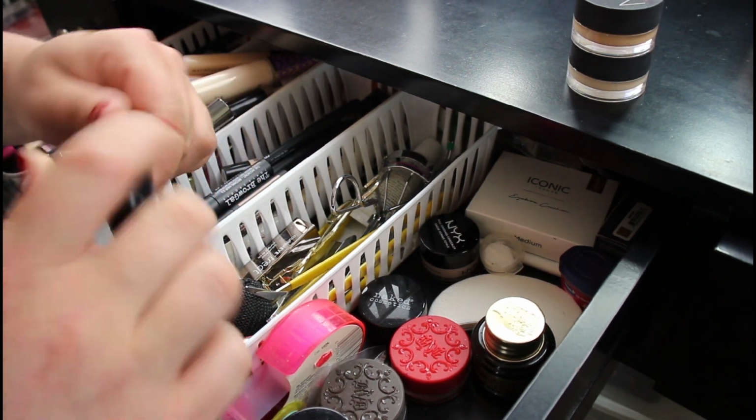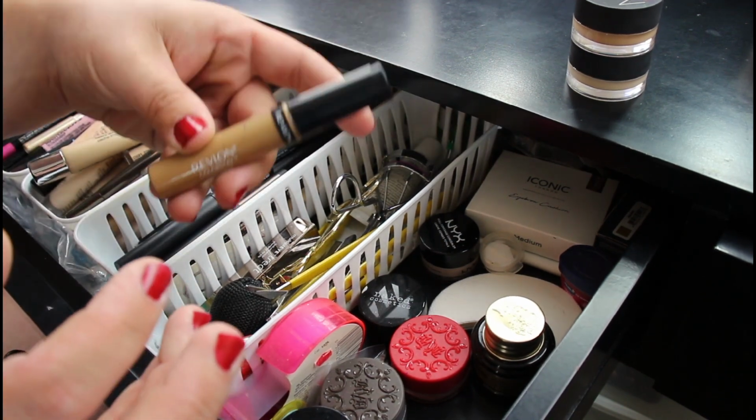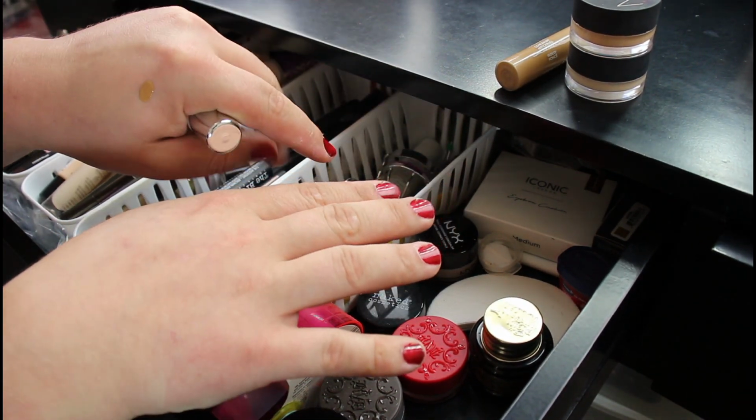It's actually not the greatest shade for me, but for the days where I want to look a little bit bronzier, this is a great concealer because it does blend out really nicely. Okay, I'm not going in any specific order with these ones because I'm just grabbing from what's on top.